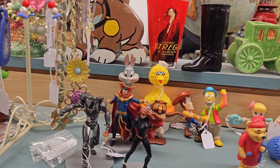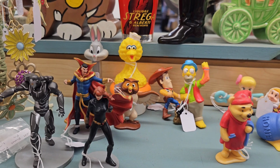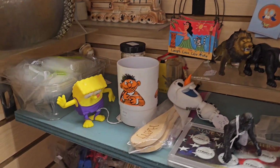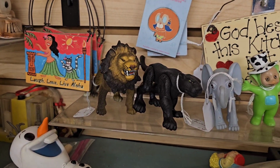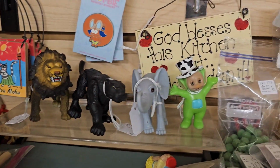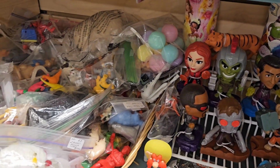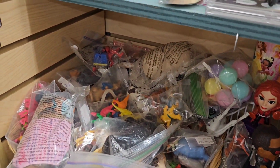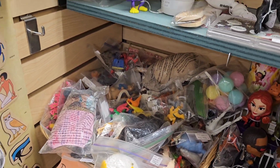A lot of loose stuff here. There's Big Bird back there. There's SpongeBob. Look at that lion. That lion's pretty awesome, huh? A Teletubby. And some McDonald's toys. I already went through that. I didn't see anything special.